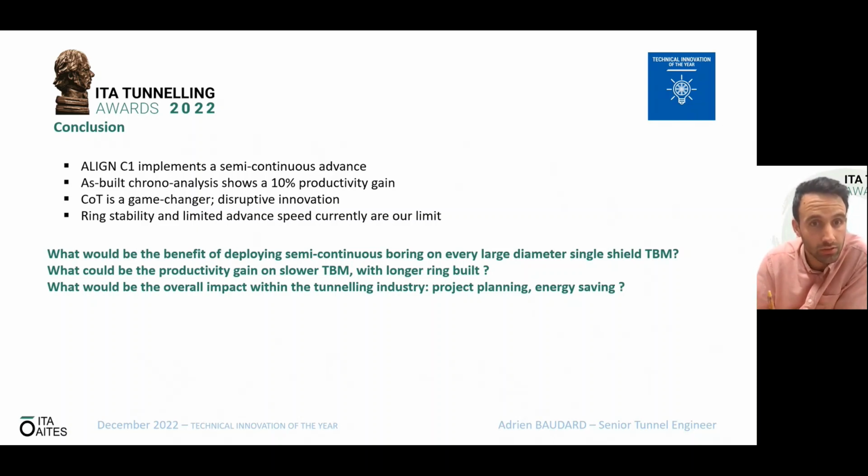And having said that, how could the semi-continuous advance benefit slower TBMs where the shove is longer and the ring build time is bigger, for bigger diameter machines or harder ground conditions? HK, as expressed during BOMA, Bois Convention Center, mentioned that a 60% productivity gain could be experienced. I cannot guarantee that, but I'm sure that we'll reach that someday.